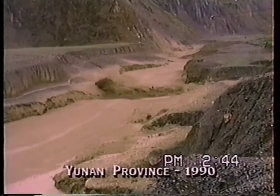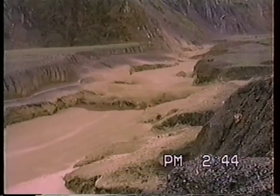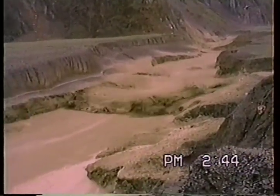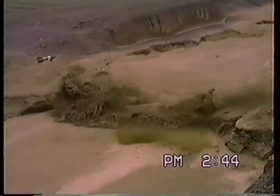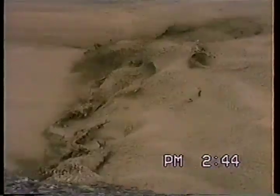This rare footage of a debris flow sweeping through a dry valley was also shot by scientists in China in 1990. Traveling 20 miles per hour, the flow packs the power of a river of liquid concrete.